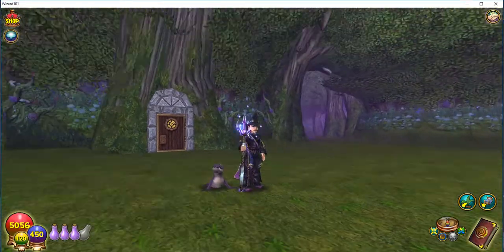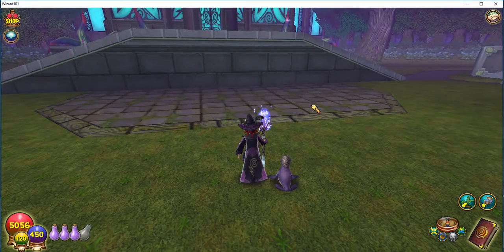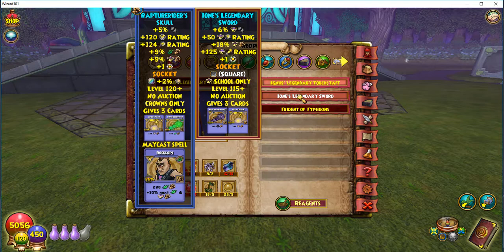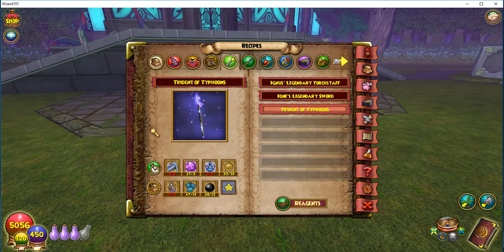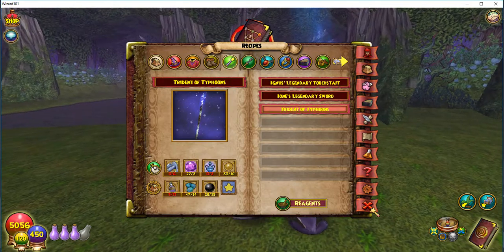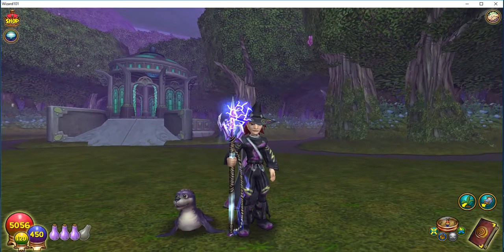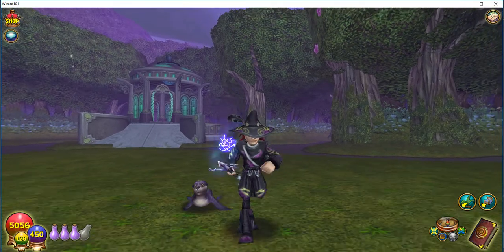So our last honorable mention goes to the Trent Staff, which you can only get from crafting. It's not too hard to craft, as I'm about to show you. It's right here, actually. Fairly easy to craft. You have to be in Celestia to craft it, though. But the reason why I really do like this wand, it's actually my main stitch wand, is because I look like a badass with it on.